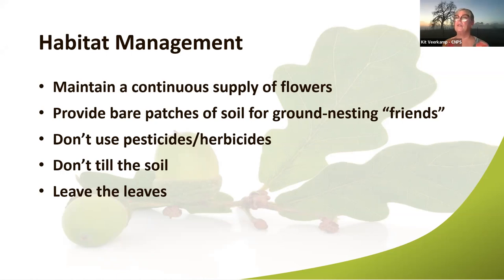And do not till the soil. That is so disruptive to the soil life. Yes, you need to dig a hole to plant your new natives, and dig it wider, but no deeper than the plant is in terms of its root ball. Don't dig it any deeper, because what you don't want happening is for that plant to sink down and water to sit around the crown of the plant once you walk away.